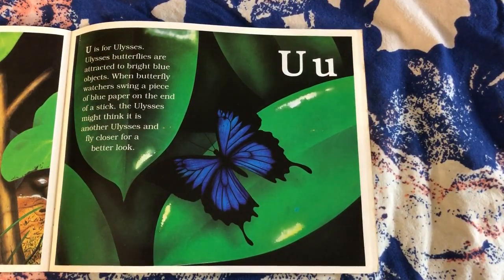U is for Ulysses. Ulysses butterflies are attracted to bright blue objects. When butterfly watchers swing a piece of blue paper on the end of a stick, the Ulysses might think it's another Ulysses and fly closer for a better look.